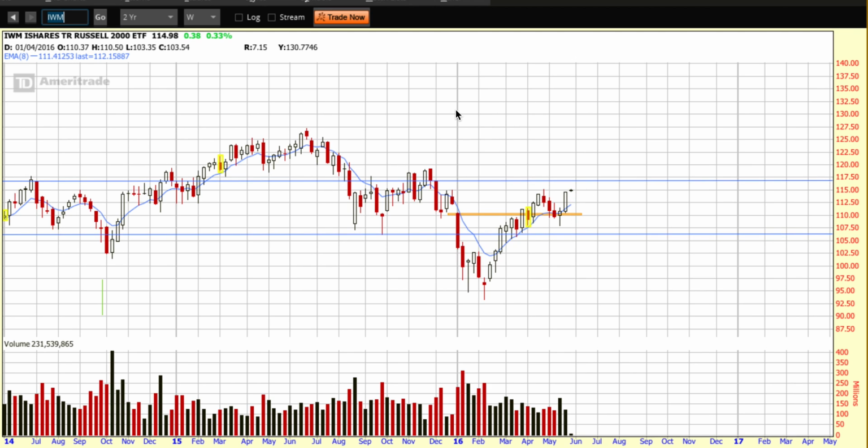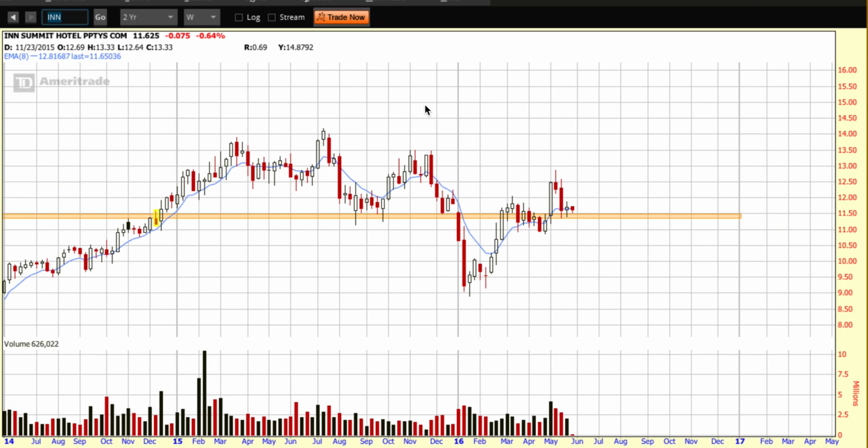So with that price strength continuing, we will be putting a chart forward this morning, and that chart is INN, Summit Hotels. Before I get into the chart, let me tell you a little bit more about this company. Wow. I always try to find value, growth, and a dividend when I look for Chart of the Day Cafe picks. This one, the scores on it are exceptionally high.